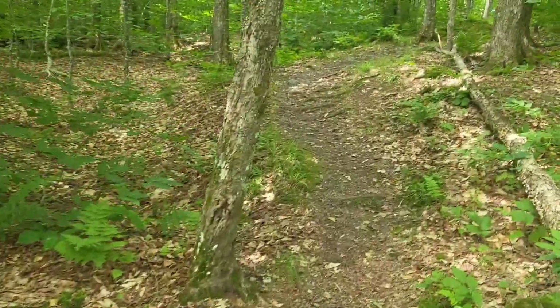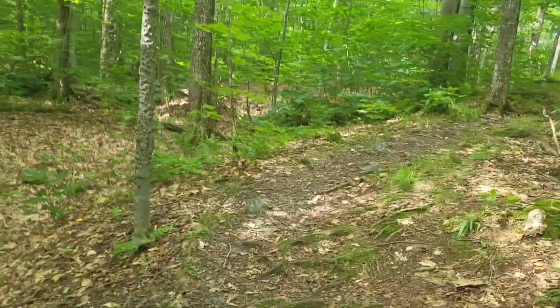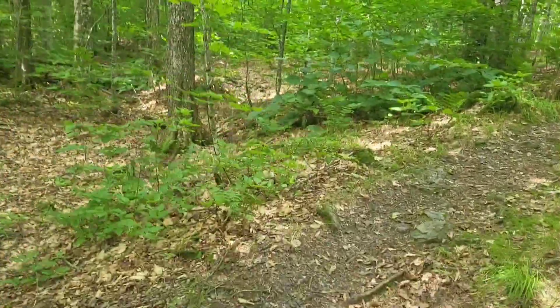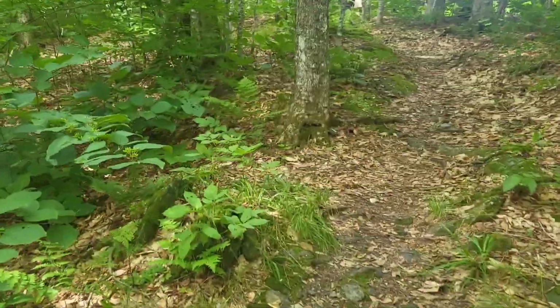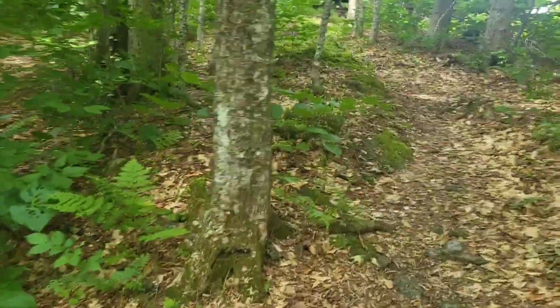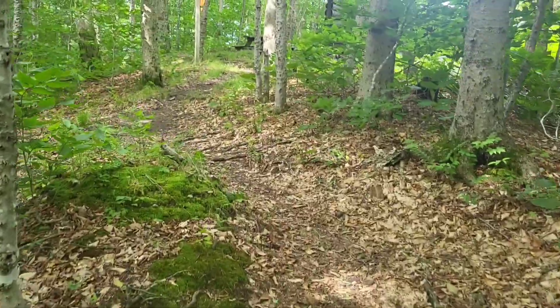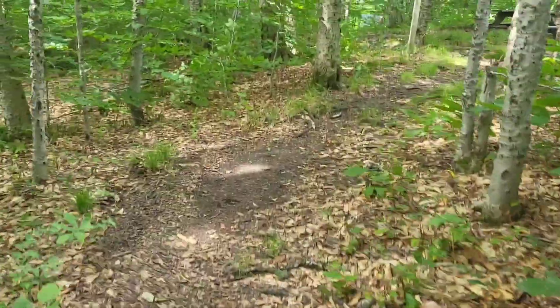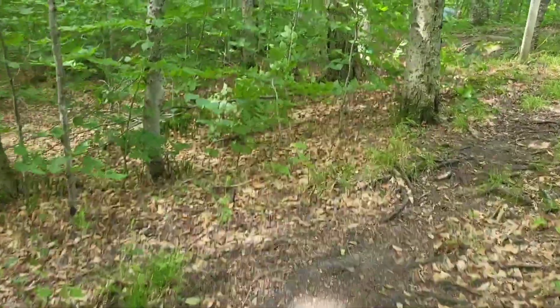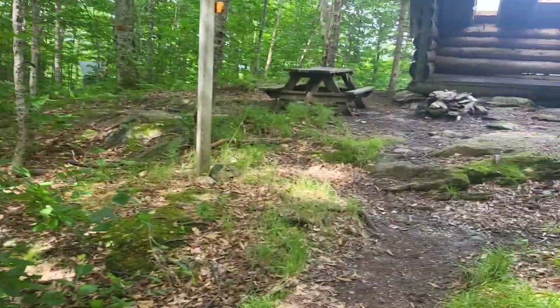We are coming up to the Round Top shelter. We're going to take a pack off break here and maybe get some water. We'll see. This is one of the more unique shelters on the Long Trail. I consider it maybe the most unique. We have spent a couple nights in here in the past.